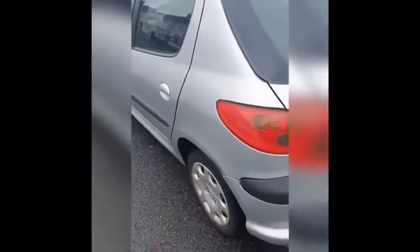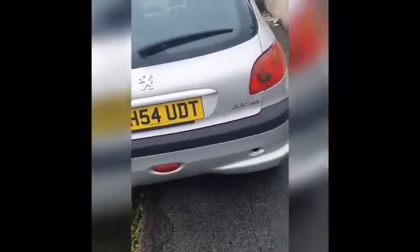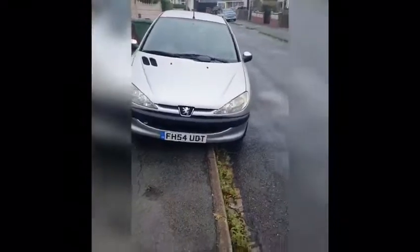So we travelled to Stafford, picked up a 206 1.4 HDI. It has gearbox or clutch issues. It did jam up on the island, so I'm thinking more like a gearbox. You've got a little dent there. The bodywork has seen better days, but it's a 5-door, 1.4 diesel. I'm quite happy with it, to be honest.